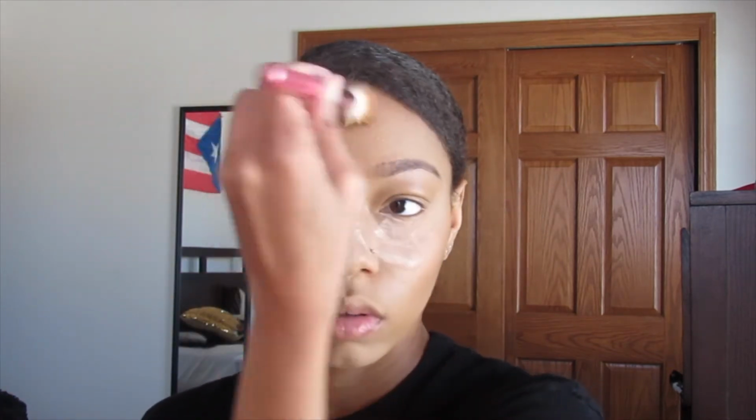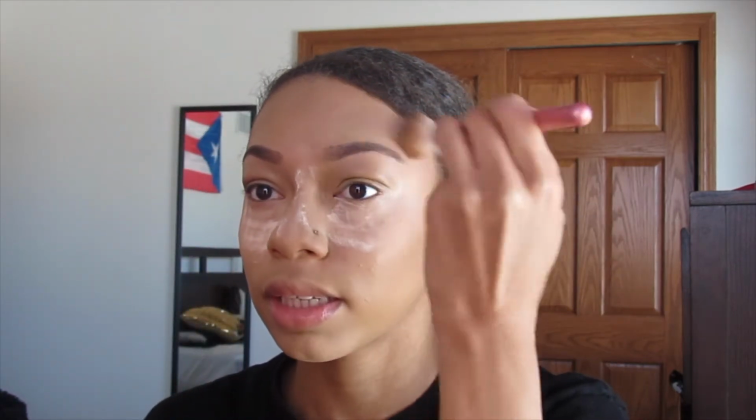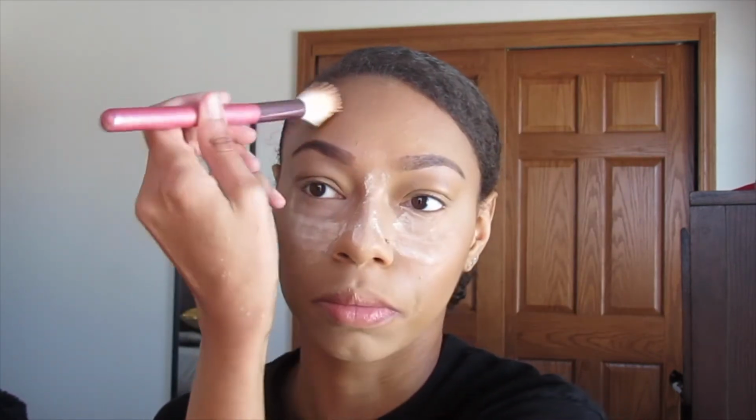You guys probably cannot see very well because of the light in here, but this is a nice color actually. Ooh, I can see it now on this side because I'm facing the other direction from the natural light. It's actually very pigmented. Okay, I wasn't really expecting that, but like I said, this is the deepest shade that they have, and I feel like they should probably make more shades to accommodate everyone, obviously, of all the different skin tones.